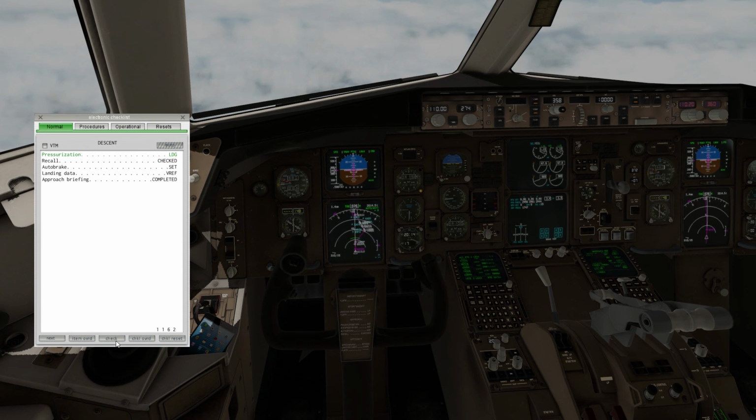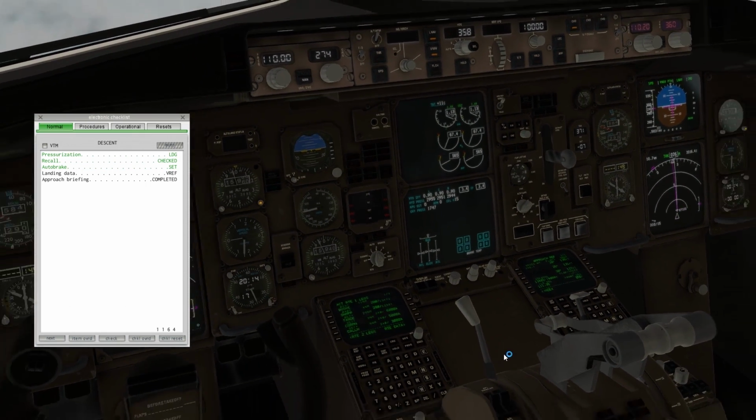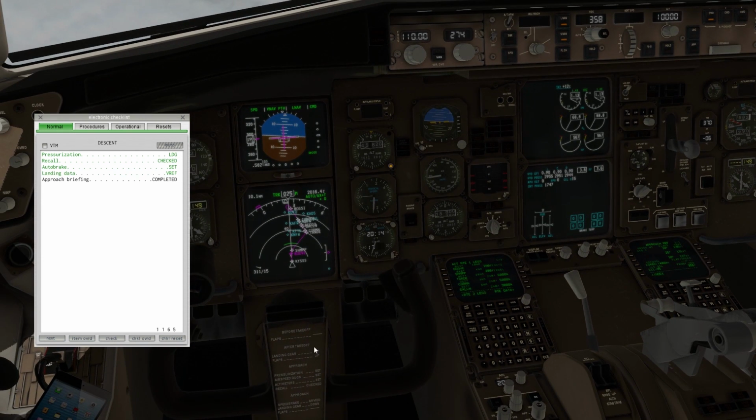Check. Auto brakes 2 set. VREF. We just talked about it. 127 plus 5, flaps 30. Approach briefing. ILS runway 35 left approach. We're going to slow the airplane down before we get to Tandy.